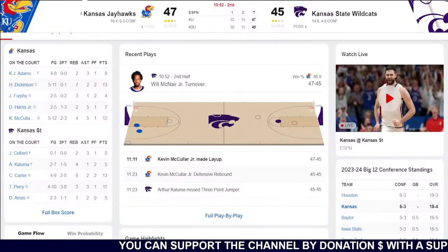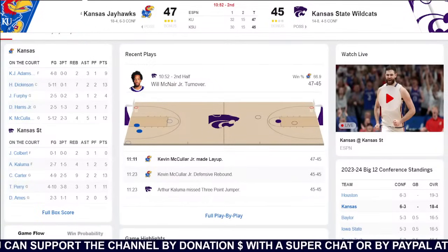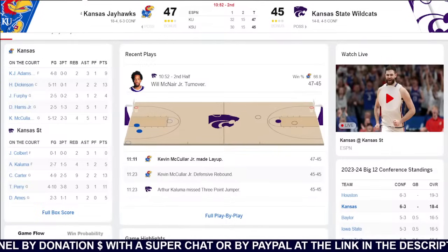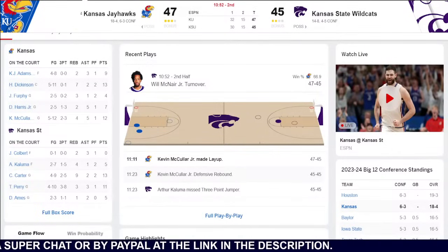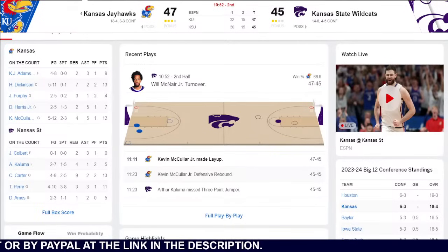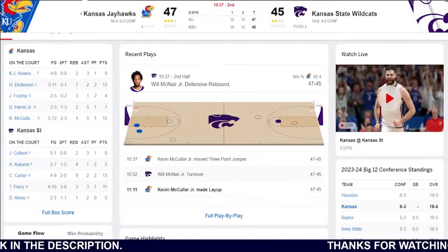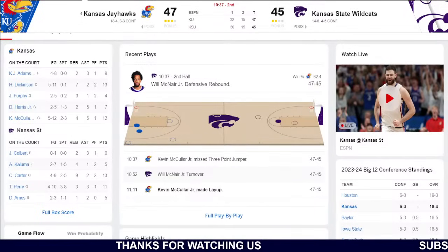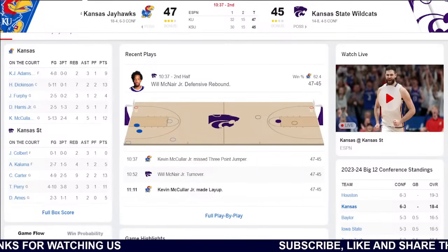K-State with the ball back. Tyler Perry with it, right side. Gets a screen. Looking inside, nothing there. Here's Kaluma to McNair. He'll work. They're going to call a walk on him again. He jumped before he dribbled. So here comes Gasson off the bench. Second time he's been called for a travel while just starting a dribble way away from the basket. Yep. Jayhawks by 2. K-State looking for a stop here and then some offense.